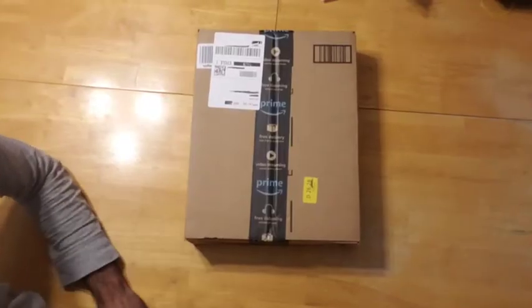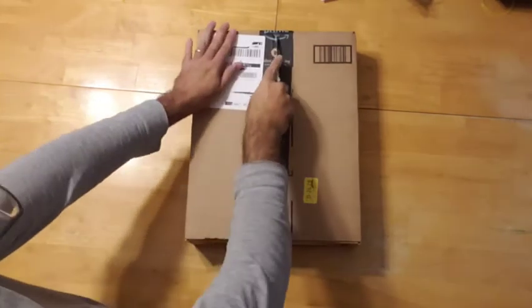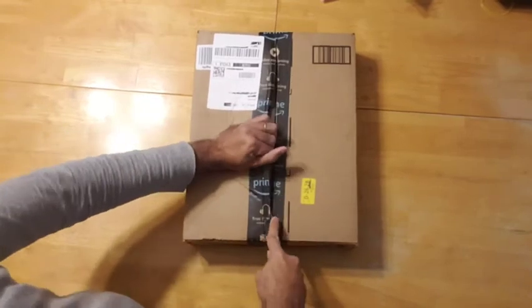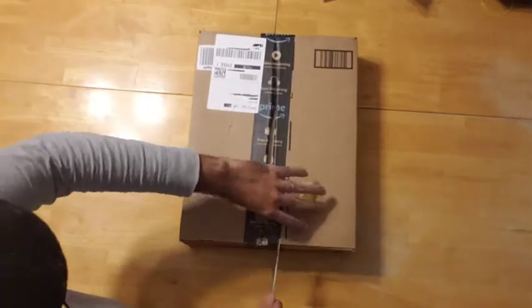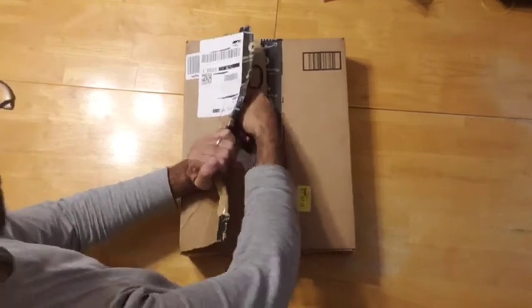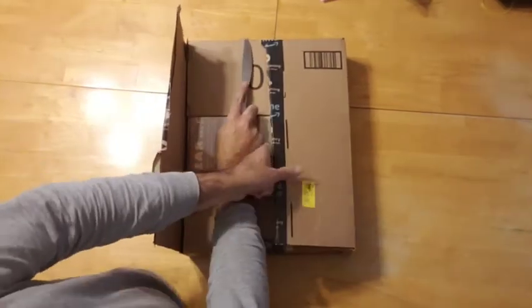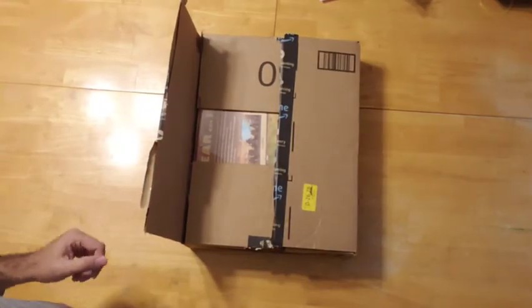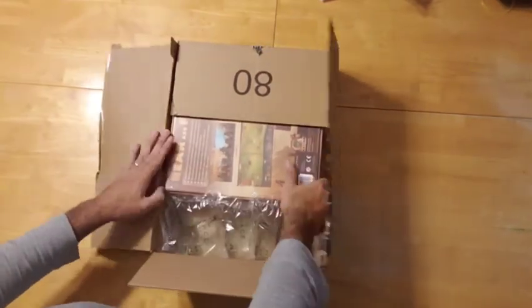All right, so let's see what's inside this one here. Okay, here we go. Wow, this is heavy.